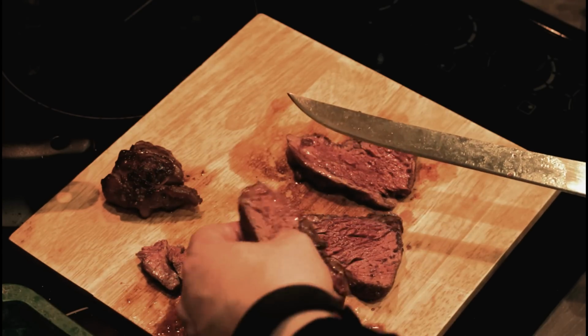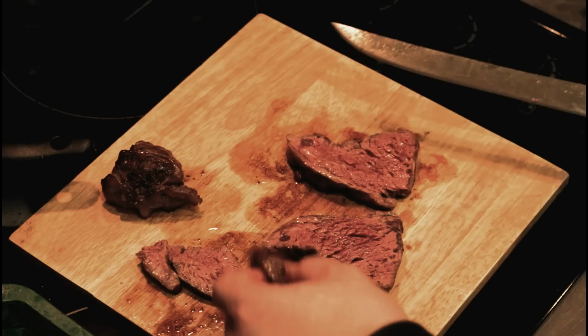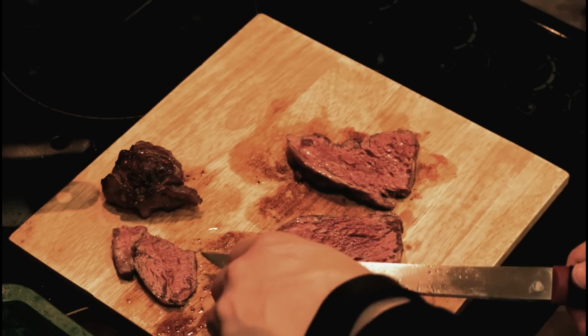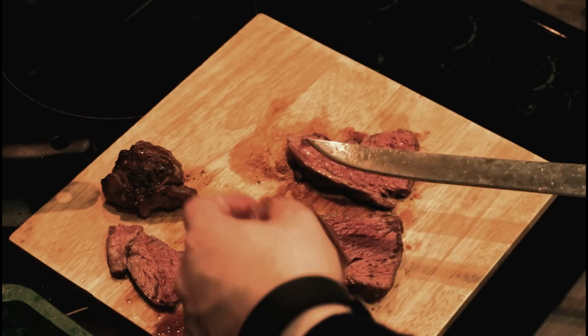As you can see, the steak is more rare than medium rare. That is fine because when you put the meat into the cup noodle, the heat from the cup noodles will actually cook it slightly more to make it medium rare.